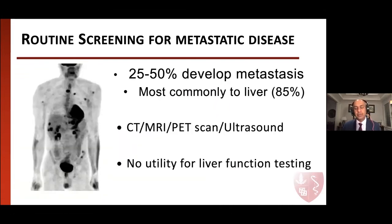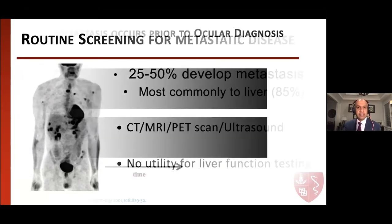We always screen for metastatic disease because the truth is about 25 to 50% of our patients develop metastasis with their millimeter size ocular melanomas. And most commonly, this goes to the liver. We usually use modalities like CT, PET, or MRI in order to screen vital organs. And we've stopped using liver function testing, which before used to be used, as this lacks sensitivity.